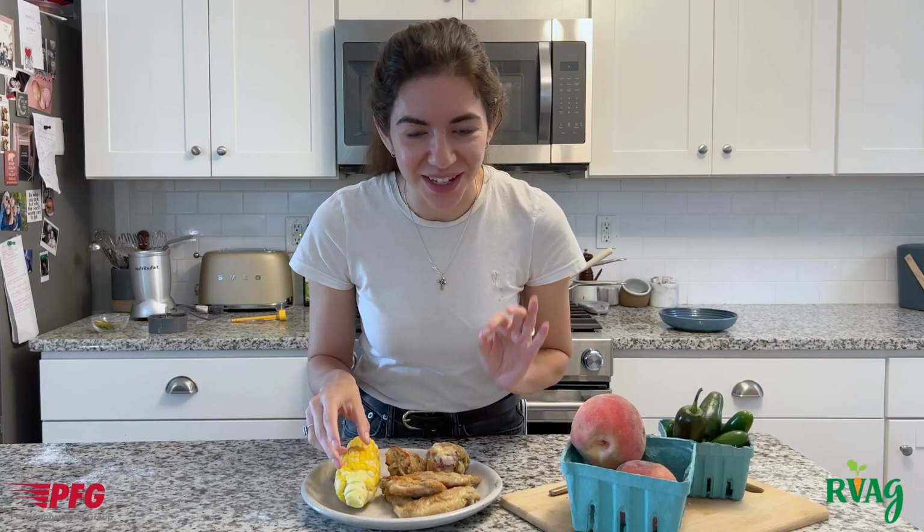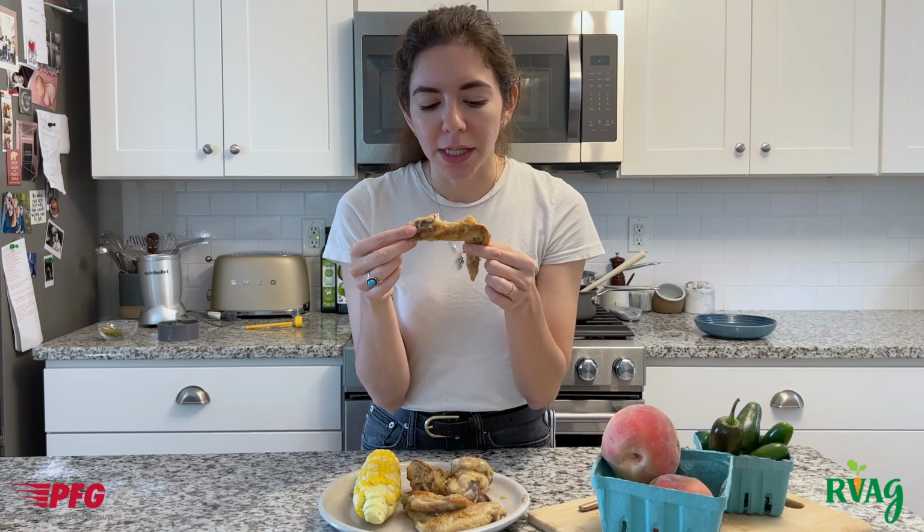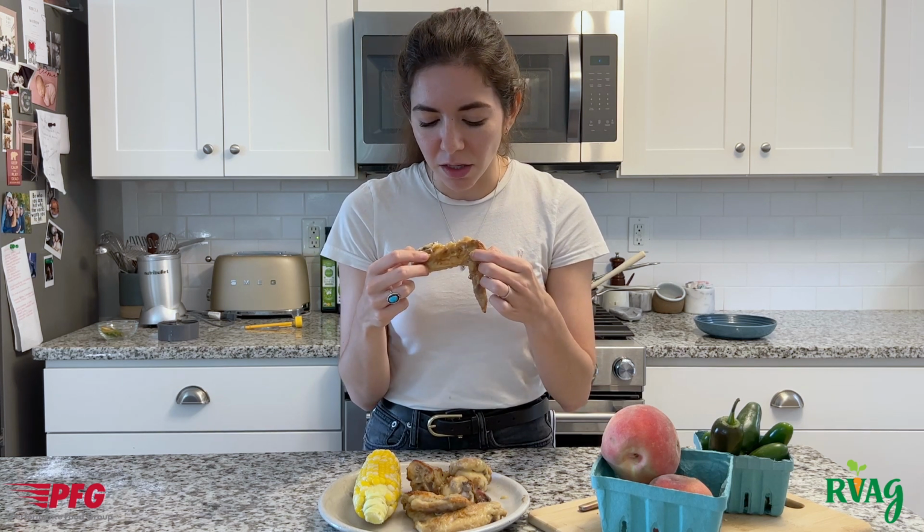Just as I expected, so flavorful, sweet, salty, and I didn't do anything to it. Now let's try these delicious wings. Oh, wow. The sweetness of the peach combined with the little hit of spice from the jalapeno is just the perfect balance for this chicken wing. And the fat from the chicken skin also really balances it out, which was unexpected for me. I love this bite, and I'm going in for more.